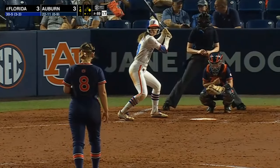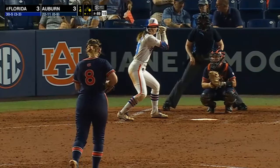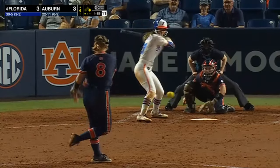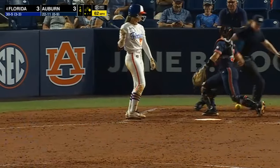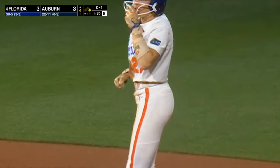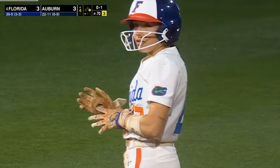Tied at 3 tonight with a runner at first. The first pitch to Shoemaker. Falby does take off towards second, and Kylie Brockman dropped the ball as she was trying to throw down. Stolen base for Kendra Falby.